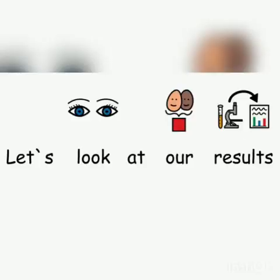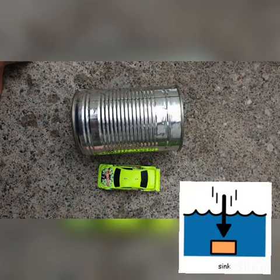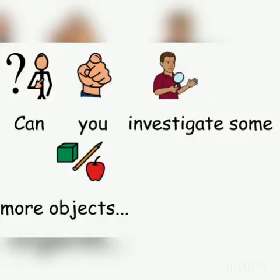Now let's have a look at the results from our investigation. The ball and the piece of paper both floated on the water. The tin can and the car sank. Can you have a look at home for some other objects you could investigate?